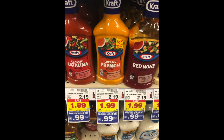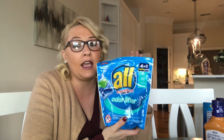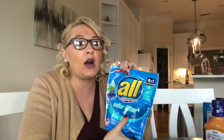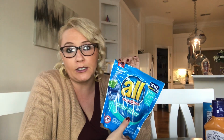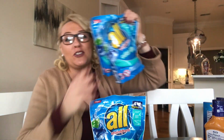All right, so the next one is a paper coupon item. This is the All detergents. They have the bottles, they have the pods, they have the Snuggle liquid. You can buy all those. They're on sale for $3 when you buy 3, so they're $6. You can't just buy 1. You have to buy 3. When you buy 3, it adds up to be $6.